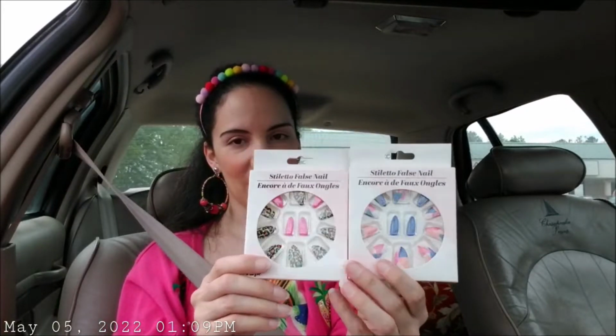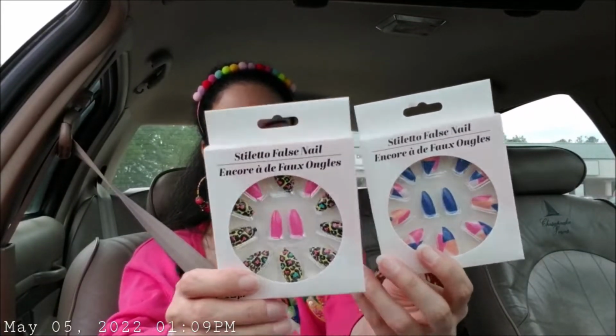And then I am going to try press-on nails for the first time since I was a child. So I got these really fun designs and colors. The only thing about these is that I think my nails look wider than these. I don't know if that's a problem. I don't know if they come in different sizes, so I'm kind of new to all of that. But yeah, that is everything. And then I also got a Pepsi.